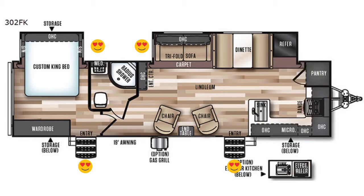It has a huge front kitchen thanks to the slide out with the countertops that wrap halfway around the kitchen, an electric residential refrigerator, a huge pantry, and a booth dinette. Can you tell I love that kitchen? Next to the kitchen is the living room.